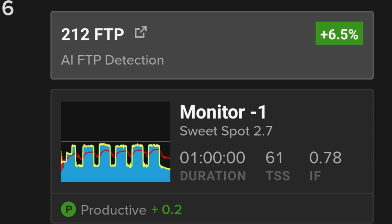It's actually pretty accurate from what I've been reading, and I would agree with my new FTP. It feels like I'm back to where I was when I first started training. The workouts had gotten kind of easier, but my new FTP is 6.5% higher than it was before. I went from 199 to 212, and that's after 28 days of training, 12 workouts on the bike, 4 weeks, 6.5% increase. I'm pleasantly surprised by that.